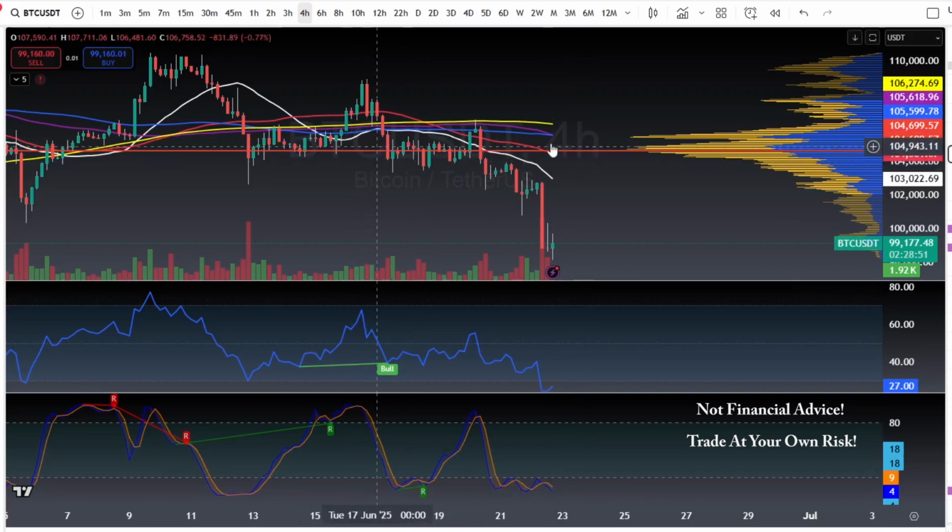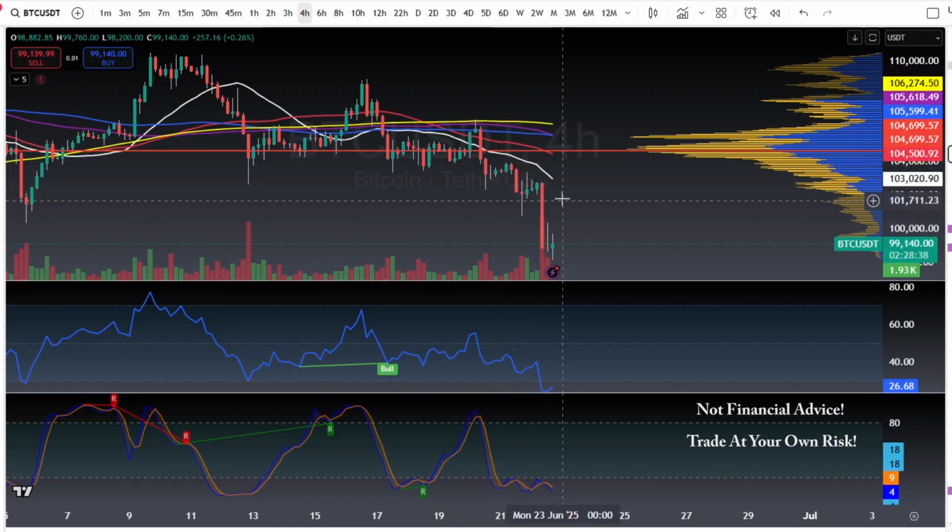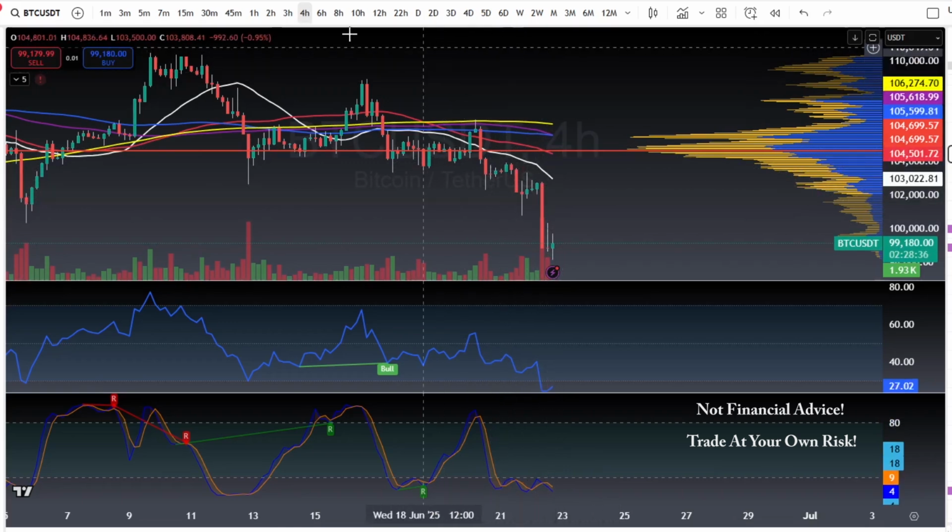We have not been able to maintain the 21 moving average for a long time. The last time was when we were all over here. Ever since then, look, just more downside. So unless we can regain this 21 moving average at 103,020, everything's bearish. So right now, guys, I am bearish. I am seeing more downside for Bitcoin.